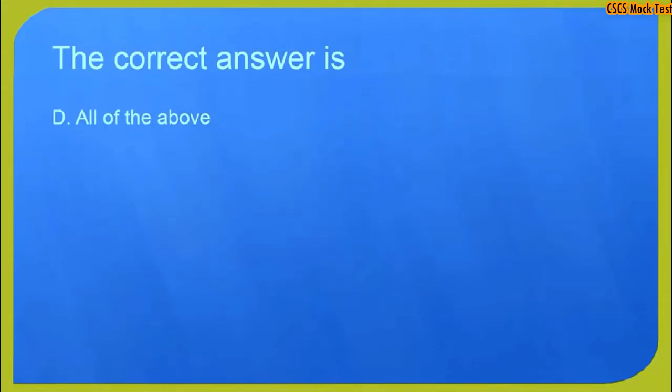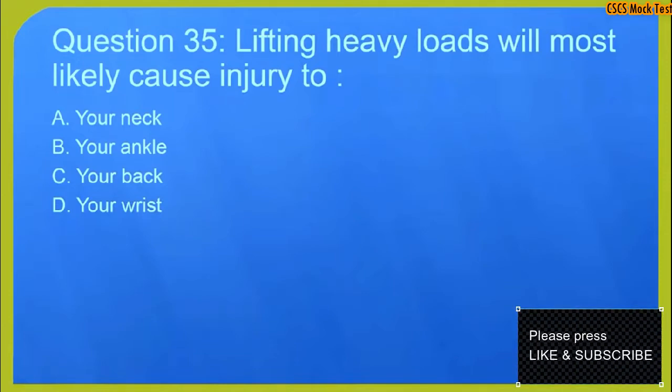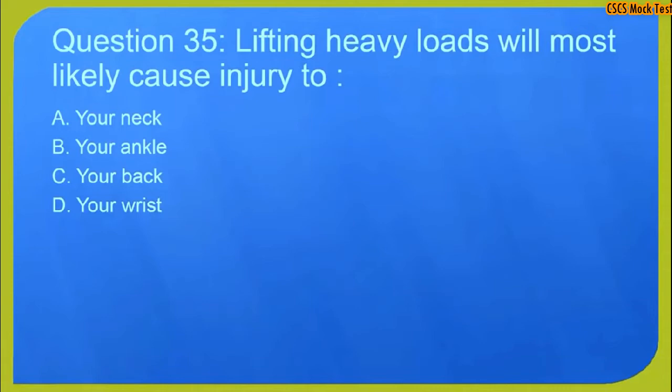Question 35. Lifting heavy loads will most likely cause injury to A. Your neck. B. Your ankle. C. Your back. D. Your wrist. The correct answer is C. Your back.